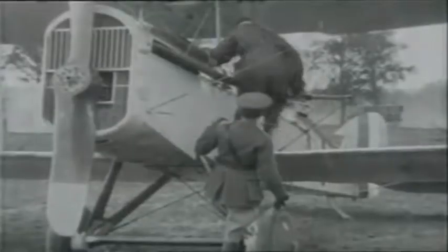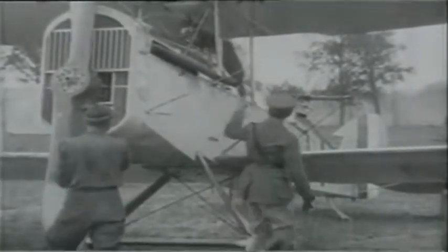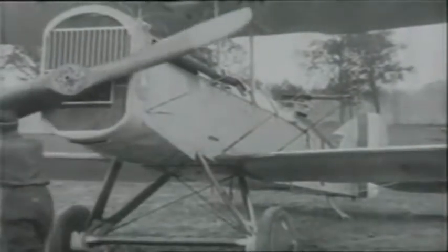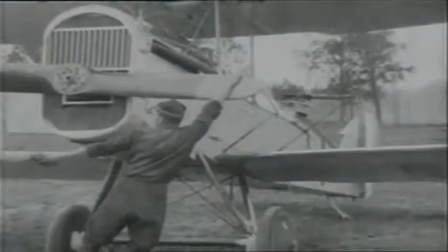But America's aviation industry was almost non-existent. The only choice was to build American versions of foreign designs. The British de Havilland DH-4 was a two-seater reconnaissance bomber, cynically called the Flaming Coffin. A US-manufactured version with the Liberty engine became America's major aircraft to serve in the war.